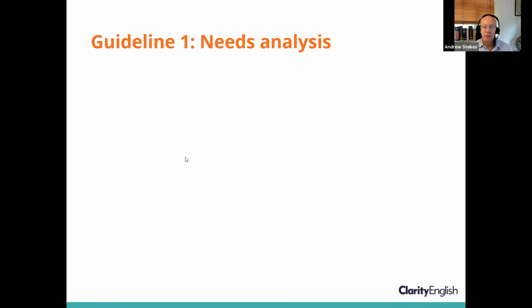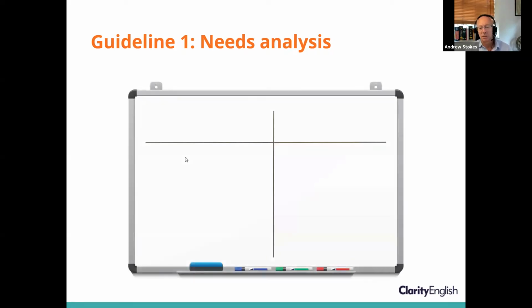So simply draw a grid like this, and on one side write role of the teacher, and on the other side write role of technology, whatever that might be, in this case, interactive whiteboard. Now, you can do this to think about the role of tech in general, or in this case, we're going to apply it specifically to IWBs.